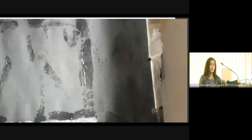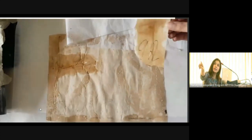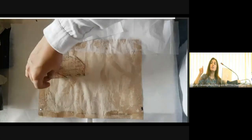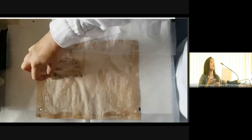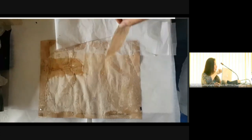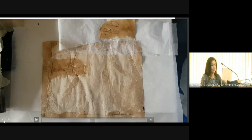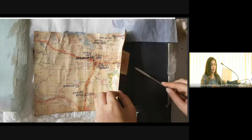To mend the tear, they had taken a piece from another map, torn it, and pasted it underneath like this. Yeah, this tear that you can see, it was on top of that. And that area was brown in the front also, because there was an acidified glue at the back. So these are just two of these things.